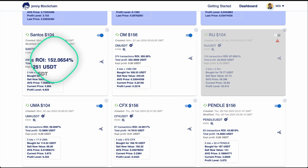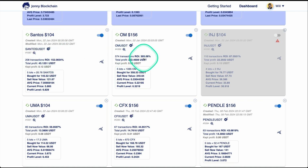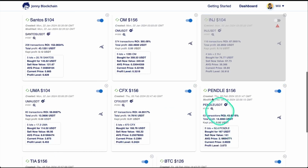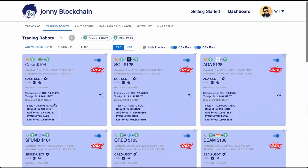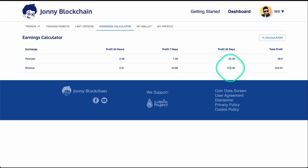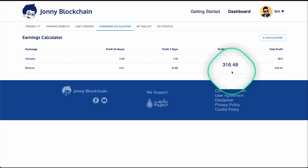This one gave a 152%. This one gave a 305%. This one that stops right now, it gave an 87%, 59 right here, 44, 43. Most of them are compounding, but if we check the returns here after 30 days, with a capital of 1000, I got a 316 USDT in return. Just to make it simple, we are talking about that 30% in returns after 30 days.